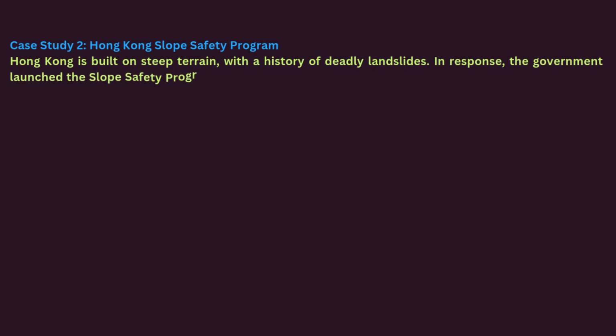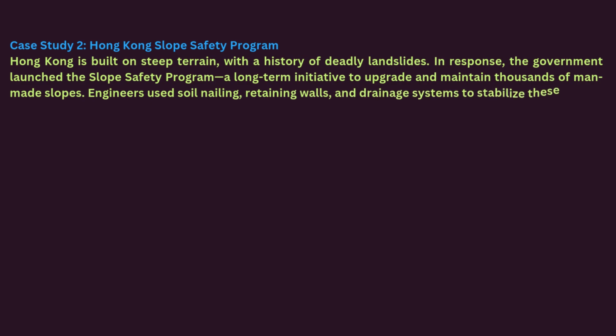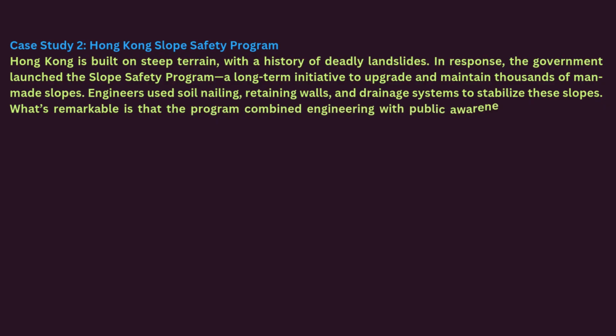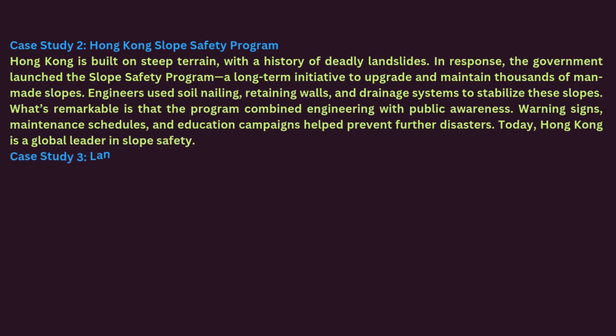Case Study 2. Hong Kong Slope Safety Program. Hong Kong is built on steep terrain, with a history of deadly landslides. In response, the government launched the Slope Safety Program, a long-term initiative to upgrade and maintain thousands of man-made slopes. Engineers used soil nailing, retaining walls, and drainage systems to stabilize these slopes. What's remarkable is that the program combined engineering with public awareness. Warning signs, maintenance schedules, and education campaigns helped prevent further disasters. Today, Hong Kong is a global leader in slope safety.